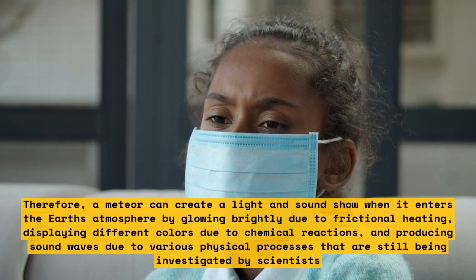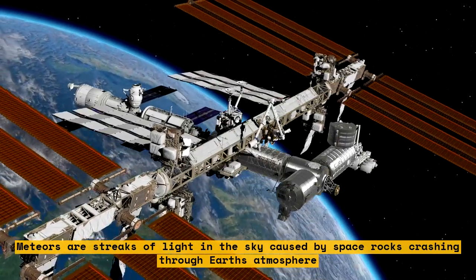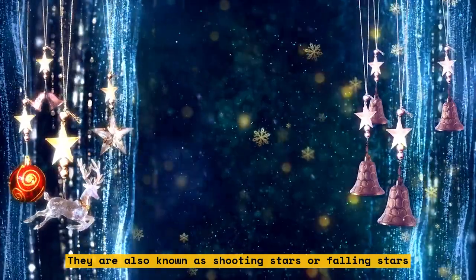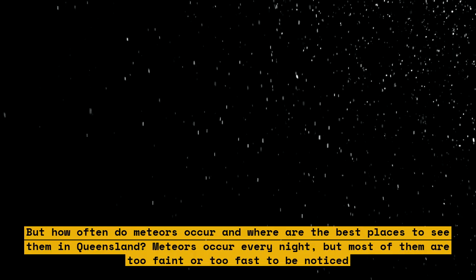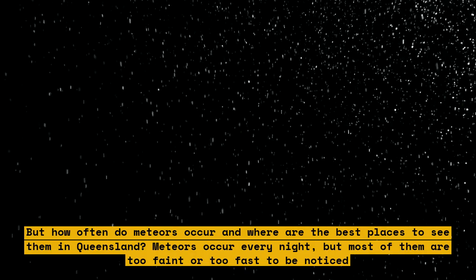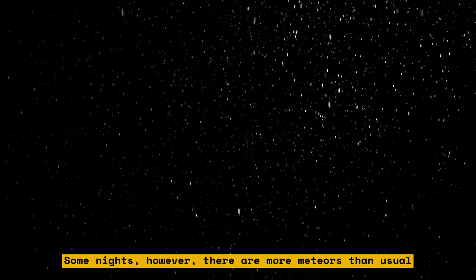Meteors are streaks of light in the sky caused by space rocks crashing through Earth's atmosphere. They are also known as shooting stars or falling stars. But how often do meteors occur, and where are the best places to see them in Queensland? Meteors occur every night, but most of them are too faint or too fast to be noticed. Some nights, however, there are more meteors than usual. These are called meteor showers.